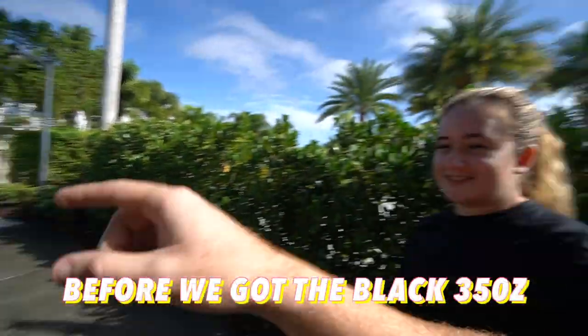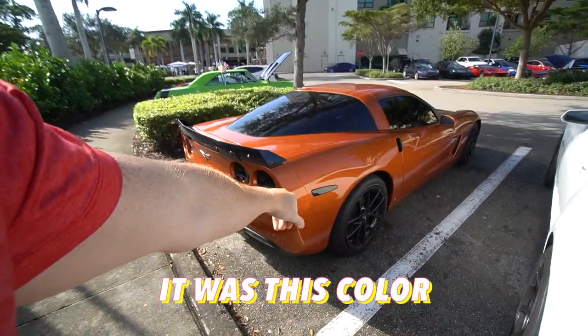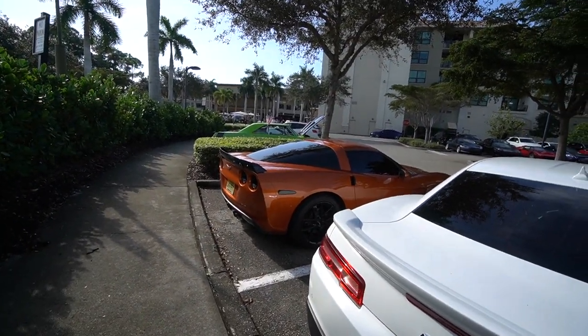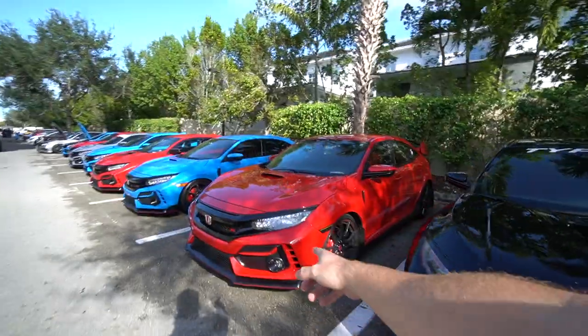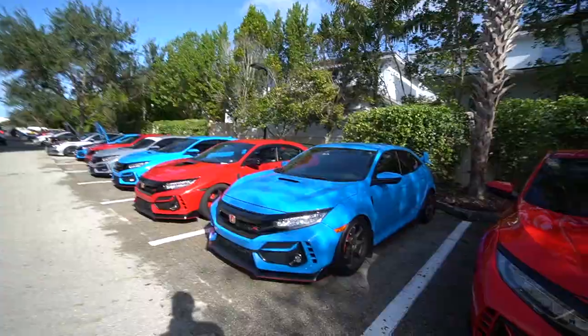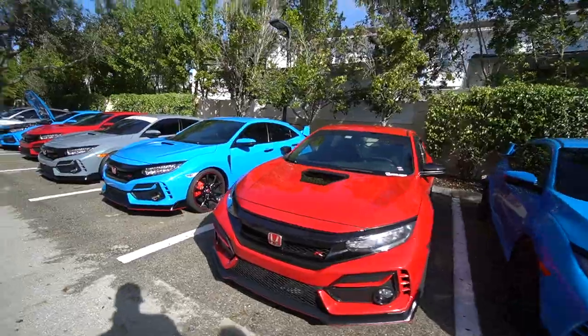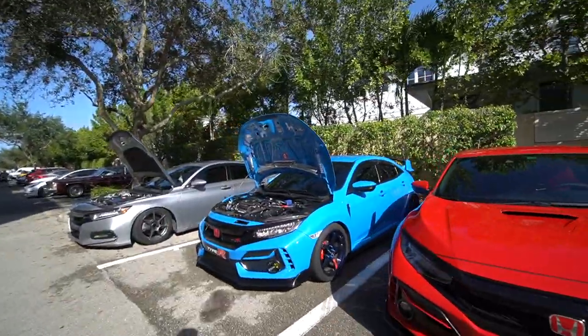So before we got the black 350Z, the first one that the guy was going to sell me that, as you guys know, he sold before I was able to get it. It was this exact same color. What color is it? That's like a, what, like a burnt orange? Yeah, I'd say. The biggest Type R lineup I've ever seen. Here we got a Type R. Another Type R. Wait, where's Alex's though? He didn't come? There's like so many Type R's. Right, you see this? Type R, Type R, Type R. Another Type R.